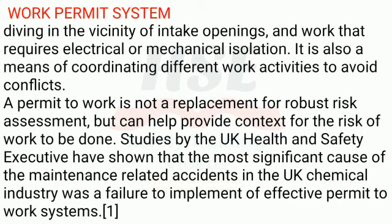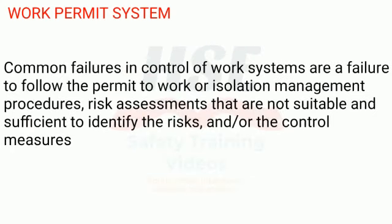Studies by the UK Health and Safety Executive have shown that the most significant cause of the maintenance-related accidents in the UK chemical industry was a failure to implement effective permit to work systems. Common failures in control of work systems are a failure to follow the permit to work or isolation management procedures, and risk assessments that are not suitable and sufficient to identify the risks and/or the control measures.